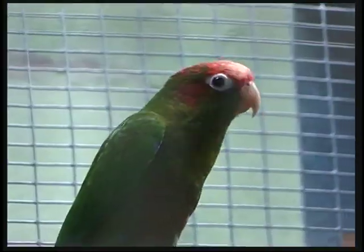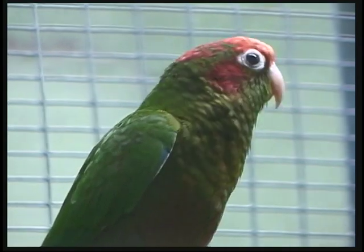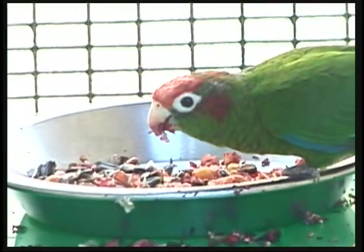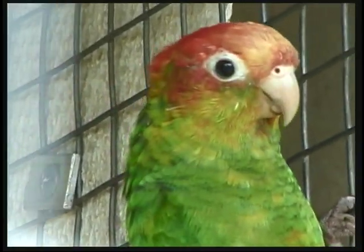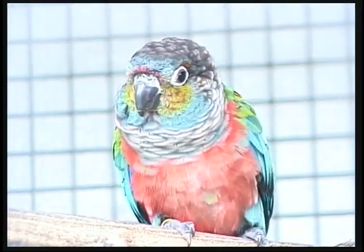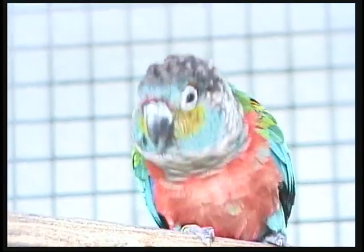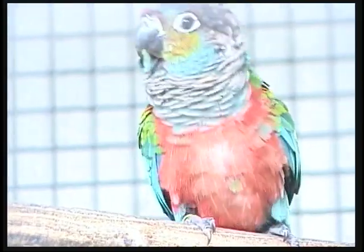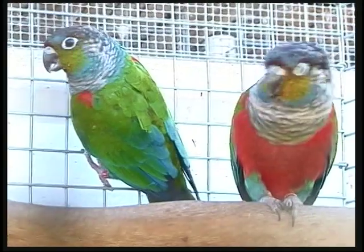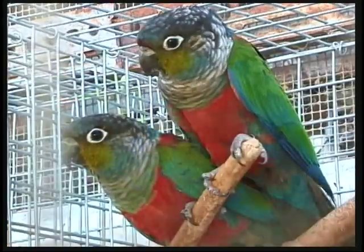The rose-crowned conure comes from western Venezuela. It has red ear coverts, a rose-colored forehead, and a light horn-colored beak. It lacks the scalloping on the breast found in most other Pyrrhuras. The beautiful crimson-bellied conure comes from northern Brazil. Juveniles lack the bright crimson breast of the adults. The crimson-bellied was once rare in captivity and now is well established in breeding programs in aviculture.